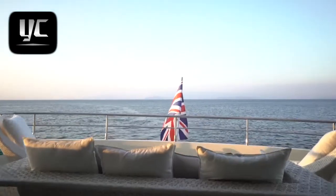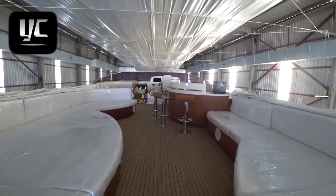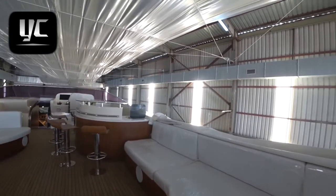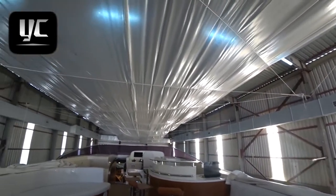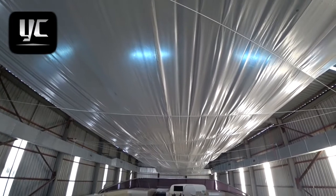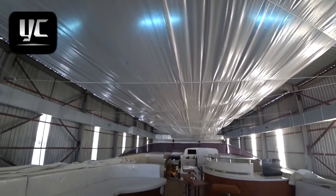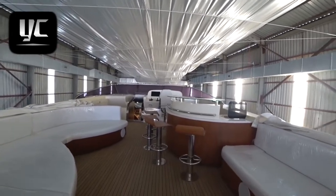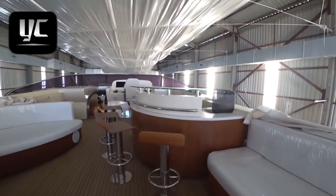Again, we are in a shipyard, in a closed hangar. This is where the boat is stored at the moment. You can see the hangar. And in order to protect it from dust and all kind of particles, the shipyard placed big nylon sheets to prevent a lot of dust and particles.